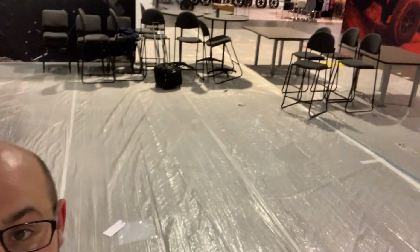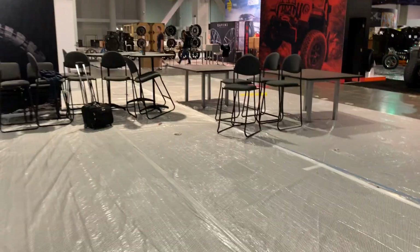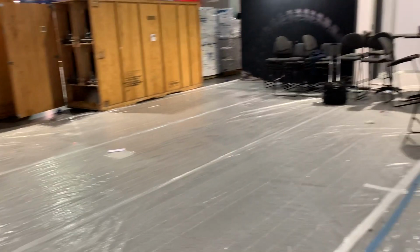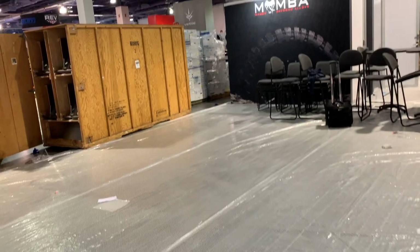Basically what happens is that you can see behind me, it's empty. And it's not good. So we basically gotta take everything out of these crates and start getting it all set up. And we gotta jam 4 cars in here. This is gonna be an interesting year. We're jamming a lot of things in here, and not exactly sure where they're going yet.